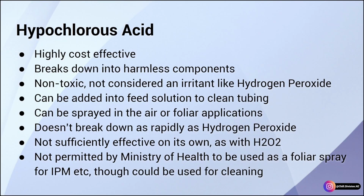Hypochlorous acid is pretty cool, though. It's arguably the best of the lot that we've looked at so far. Non-toxic, not considered an irritant like hydrogen peroxide, breaks down into harmless components. You can do it in your feed or do it in foliar, but again, it's not sufficiently effective on its own as with hydrogen peroxide.